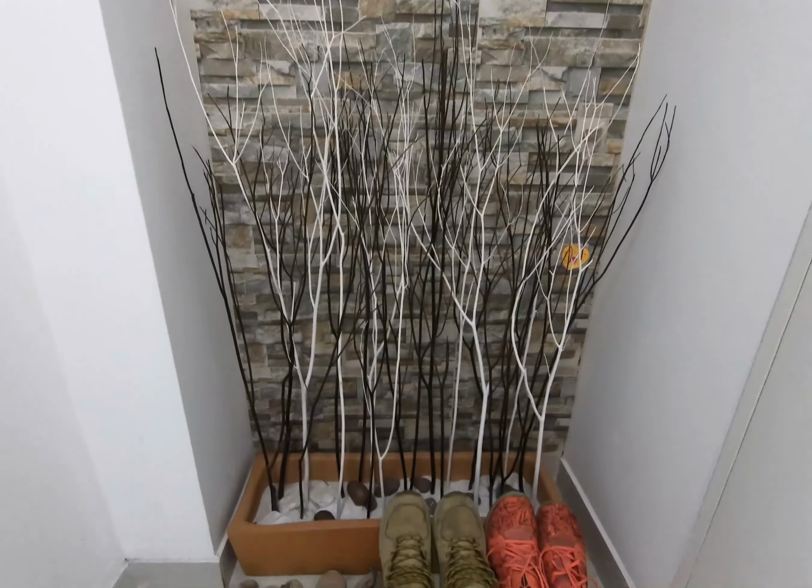So let's move on. This is the front door behind me. Actually, we got a nice little, I don't know what that thing is called. It's like a bunch of dead trees or something. I suppose that passes as art these days.